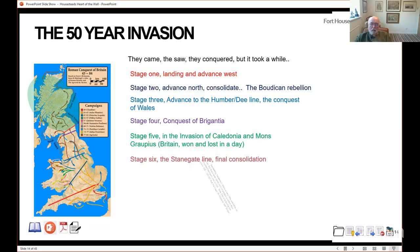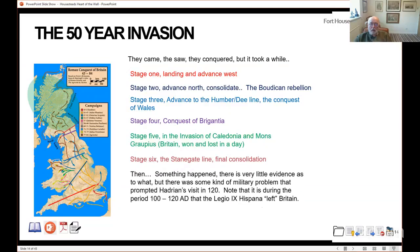And then something happened, as I mentioned before. We don't know what happened precisely, and that's part of this. One of the issues with the story of the conquest of Britain is that first of all, the Brits didn't write anything down, so we haven't got the British side of it. And secondly, much has been lost. So we don't know for definite whether anything I have told you is precisely the way I've told you. Please don't take it as gospel.